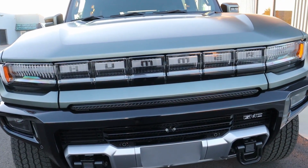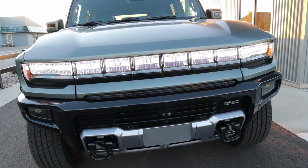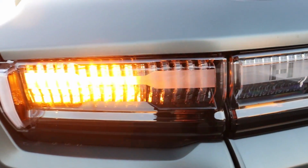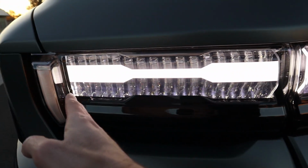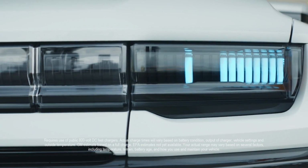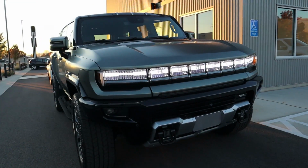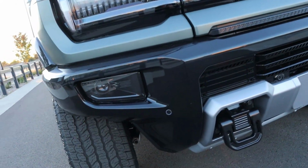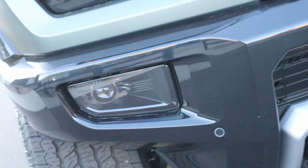There's no internal combustion engine, but it's kind of cool that they have this throwback to original Hummers with their 7-slot grilles. And then you'll notice all the different LED lights within the headlight. And what's cool here is when you're charging the vehicle, these LED lights will actually flash to show how far this vehicle has charged. So from the outside, you can actually tell whether this vehicle is charging and how much charge is left. Now, the interesting thing here is these are actually the headlights, so they're located in the bumper.